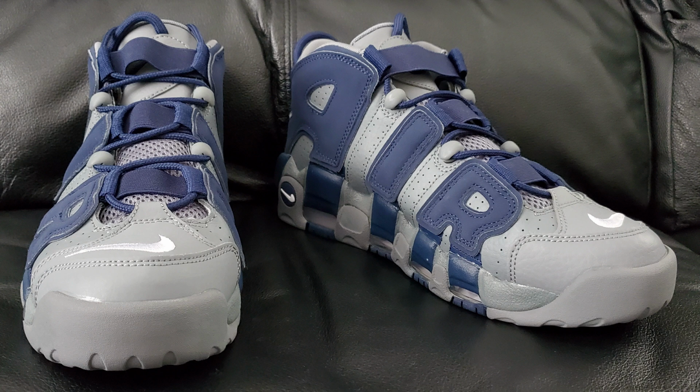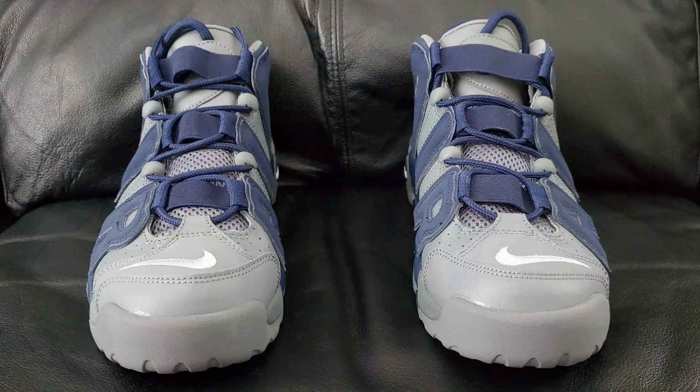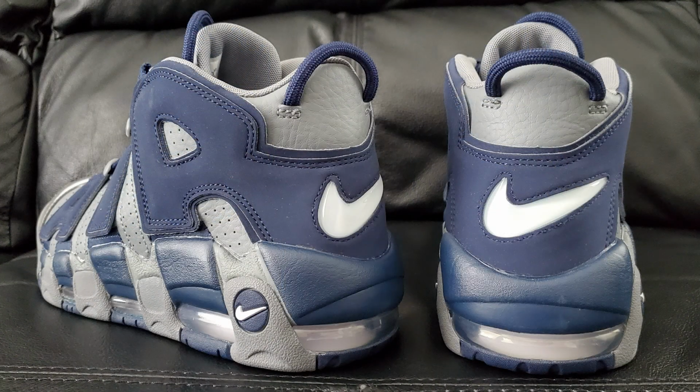But I wanted a pair of these since that UNC pair, which I waited too long for, and then it sold out, and the price that they're going for now I'm not paying because it's over retail. Then I saw these. They were around for a while, then they dropped. And when they dropped, I think I just had a problem finding my size or something. I don't know. Either way, I kept striking out.